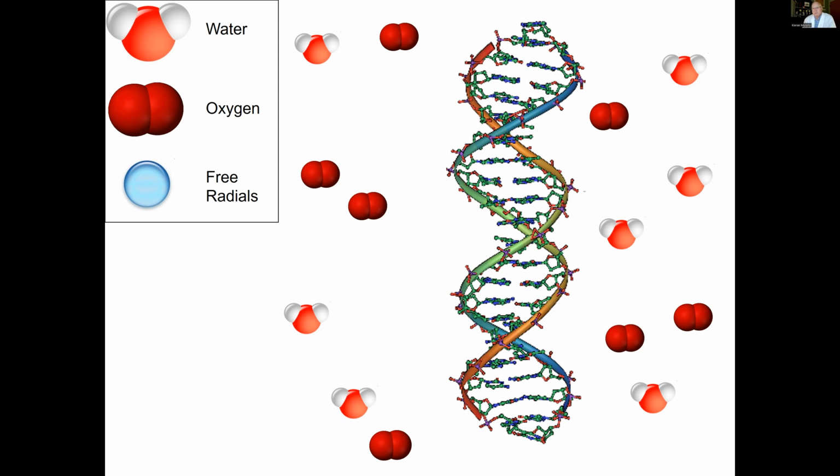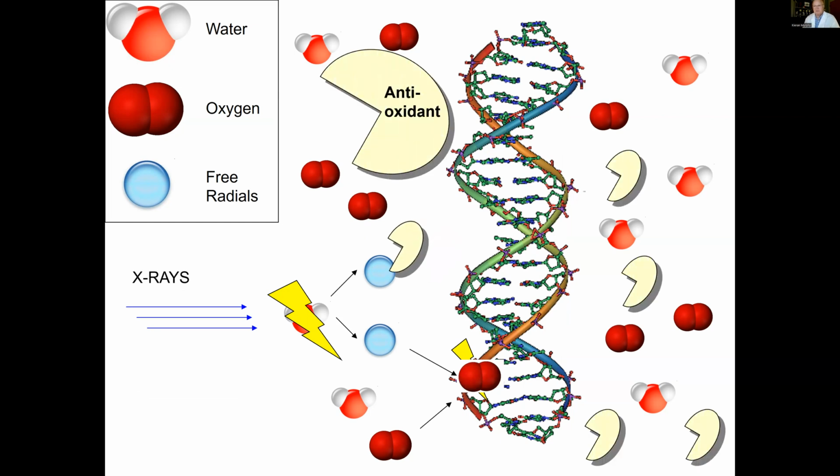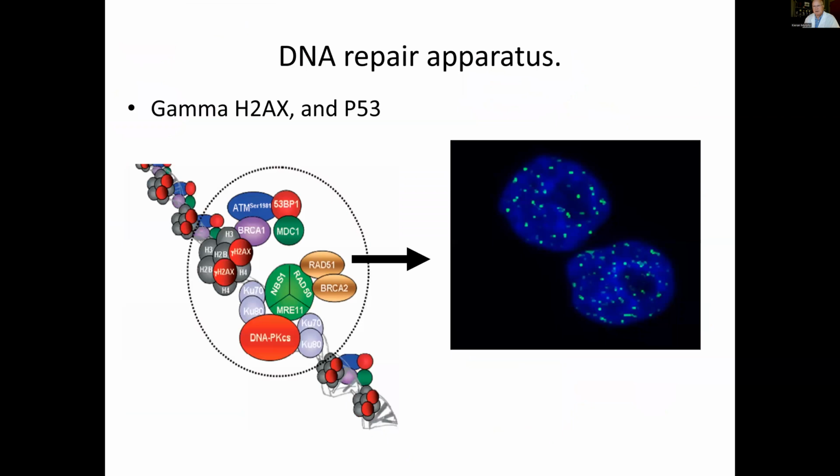What is the mechanism? Everything boils down to the mechanism. So X-rays hit a cell, they collide with water molecules, they break the water molecule into free radicals. Those free radicals bind with DNA strands and then attract oxygen to that break, causing an oxidative injury. Antioxidants bind the free radicals, preventing that from happening.